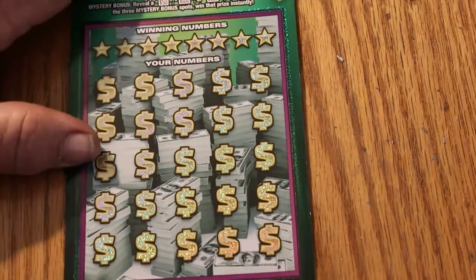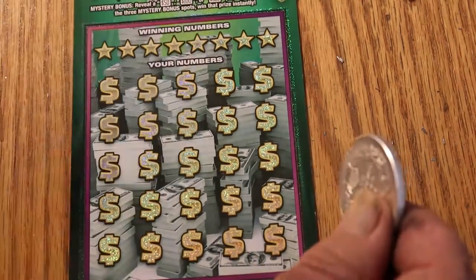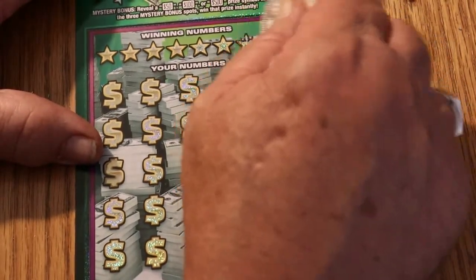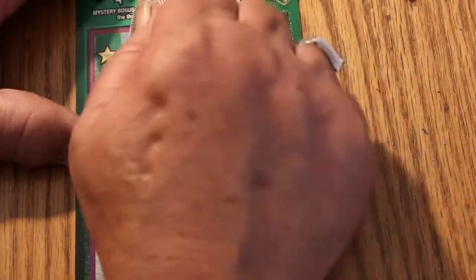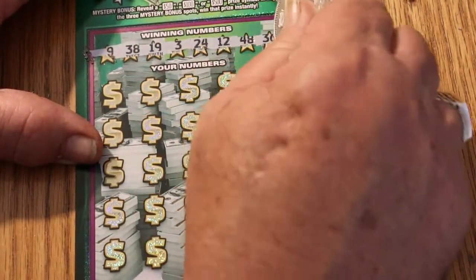Alrighty, that was four in a row. That's just astonishing. Ticket 18. Not complaining by any stretch. We need to make up for some serious lost ground here, and that helped.